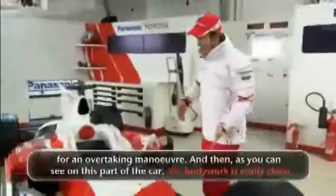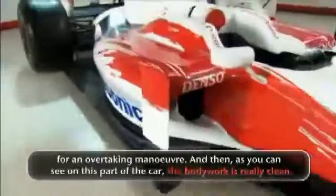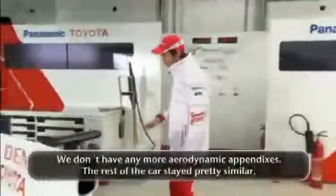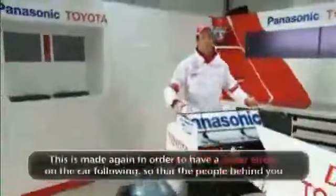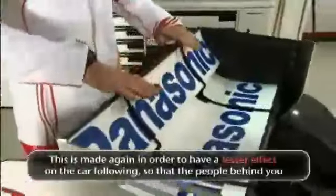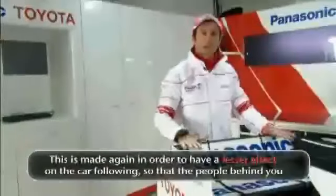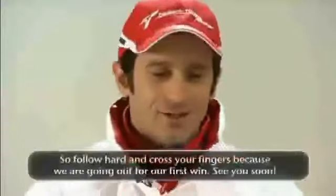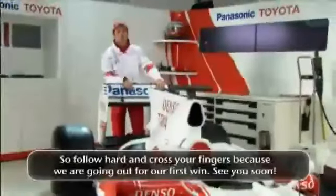And then, as you can see on this part of the car, and also the bodywork, it's really clean. We don't have any aerodynamic appendages. So the rest of the car is very similar, apart from the rear wing. And as you can see, the rear wing is very small. This is made, again, in order to have less effect on the cars which are following. And so, the people behind may be able to get closer to you and eventually overtake you if they are quicker. So follow us and cross your fingers, because we are going to go out for the first win.